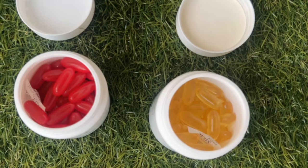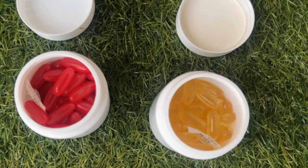It's totally doable. But back to Pycnogenol, because I wanted to talk just a little bit about what it does, because it is a tyrosinase inhibitor.